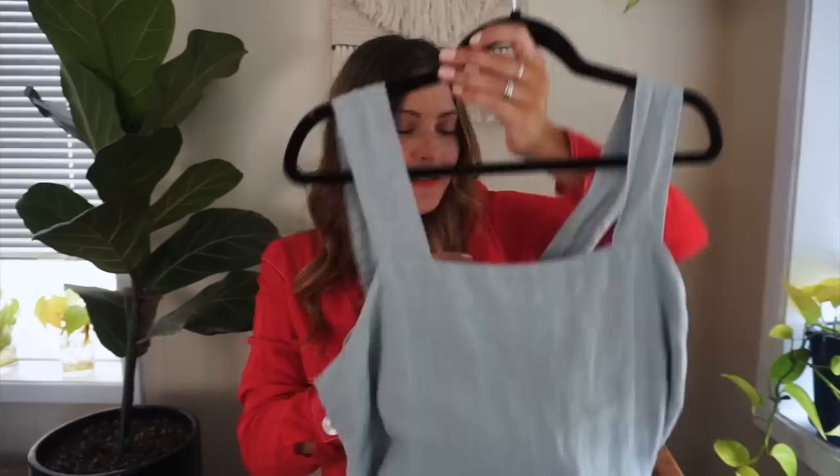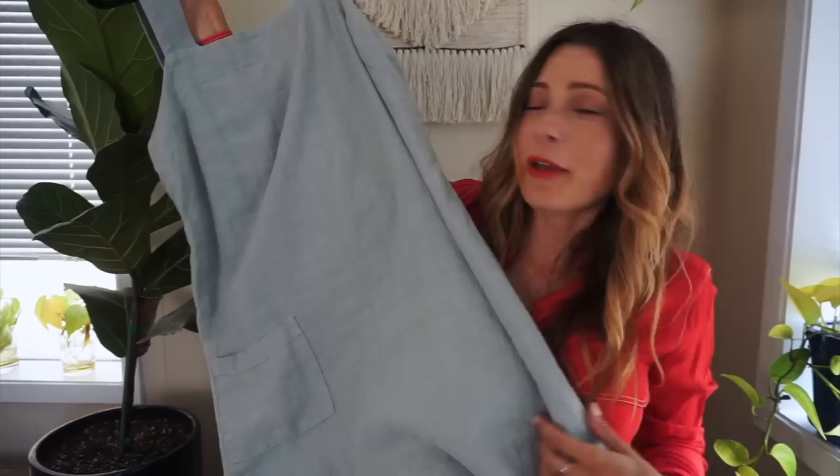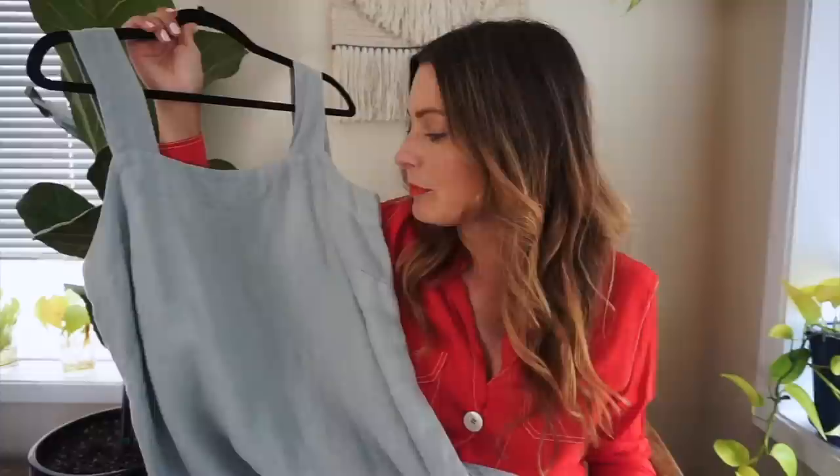All right, so I did get one dress. Kind of hard to see here, but this little guy is from some brand I've never heard of called Cut Loose, and it's a linen piece. It's a very minimalist sort of style. Has a pocket down here. This flowy, loose, breezy linen dress is perfect for me right now in my third trimester.